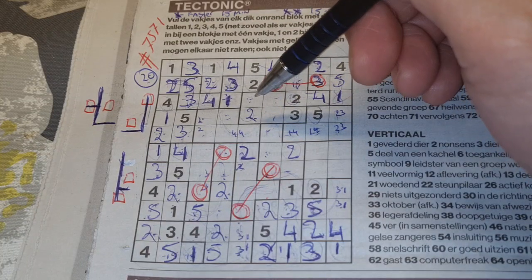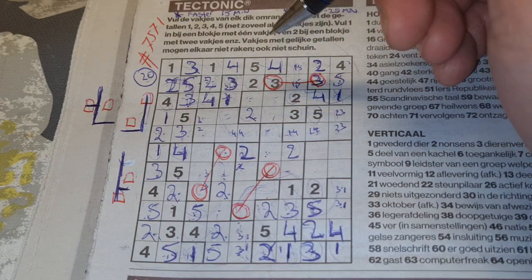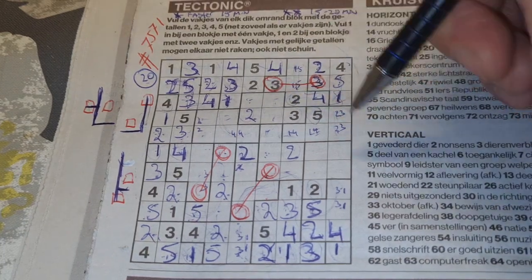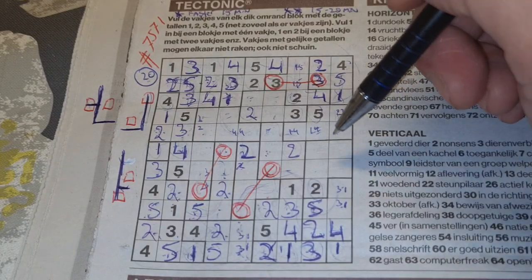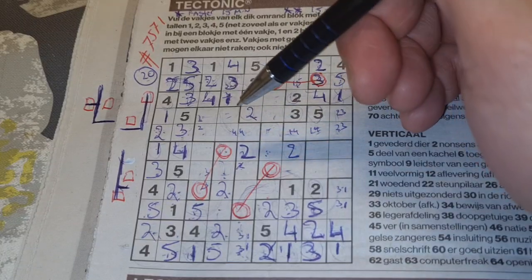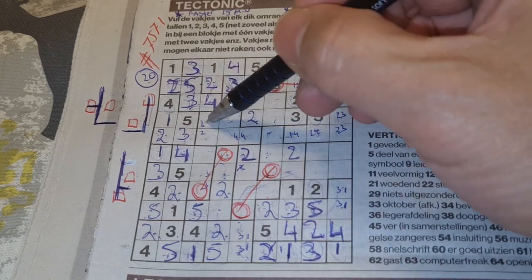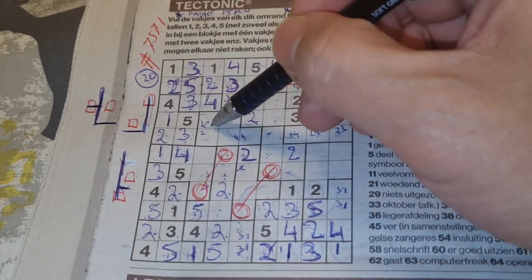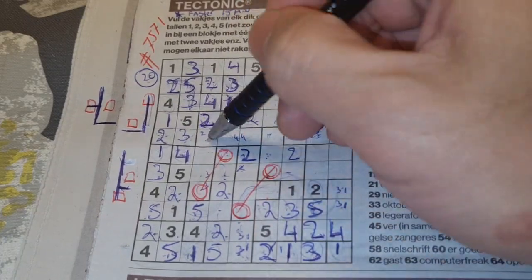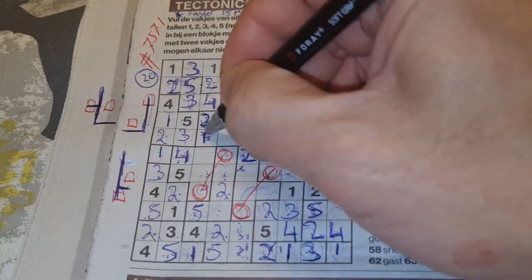Let me think. Well. I think this box should be a 2 because it can be 1, should be a 2, can be 3, can be 4, can be 5. Yes, definitely 2. I think this box should be a 1 then because it can be 2, can be 3, can be 4, can be 5. Yes, definitely 1.